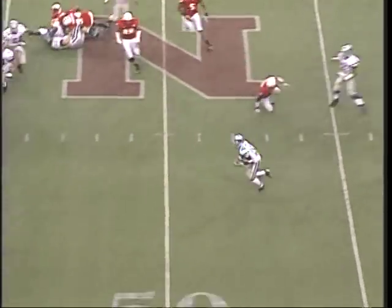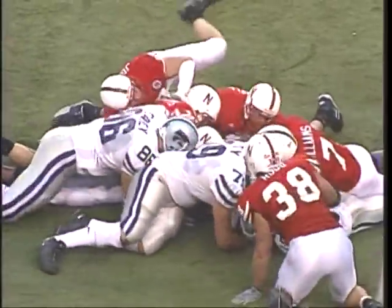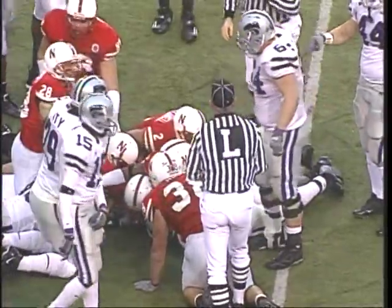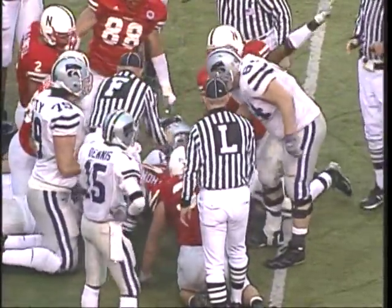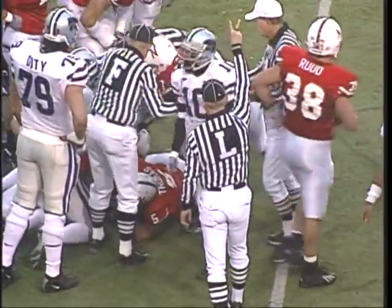Here's the fake to the fullback and the pitch. This is to Morera to the 45, and he was actually knocked down by a Cat, and the ball is loose. They're going to rule it down. The linesman saying the ball carrier was down. Oh, that's a break for the Wildcats, and they'll take it, leading 14-7 here.